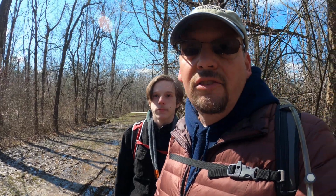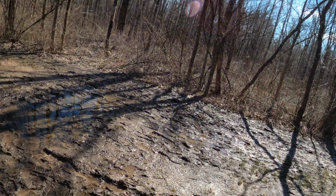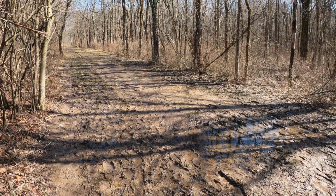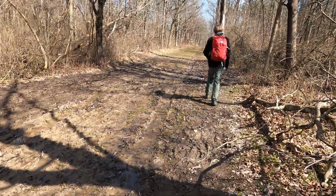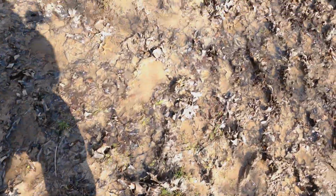Yep. But it is very muddy. It snowed yesterday, and all of that has melted and has made quite the mess of the trails. Well, actually, it's a bit more than just melting snow. This whole area of the park is saturated with wetlands, an amphibian's paradise.